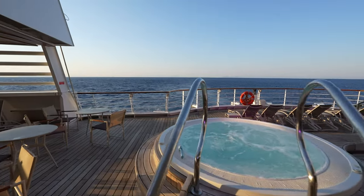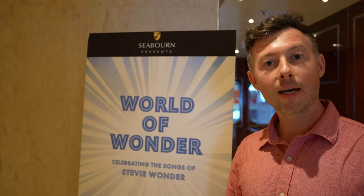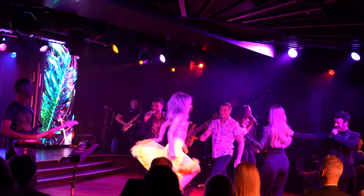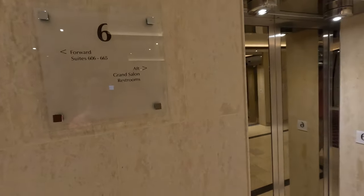And in this deck, you will find another pool and two whirlpool baths where you can enjoy the beautiful view of Greece, Italy, or wherever you may be on this cruise. And behind me, it's a grand salon, which every day they would have a new show. So tonight, for example, we have the World of Wonder, celebrating the songs of Stevie Wonder.